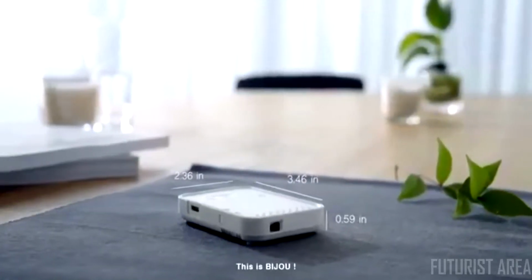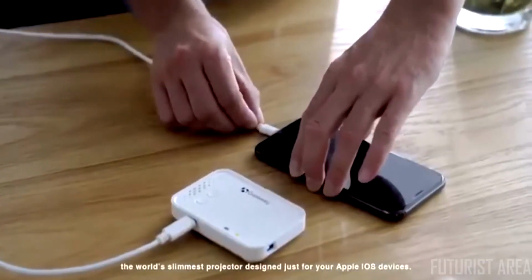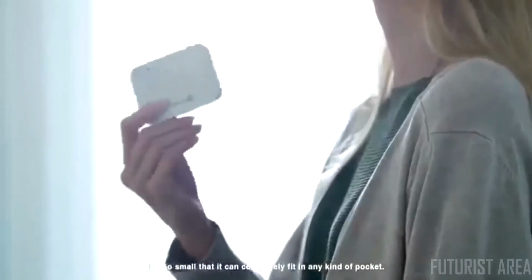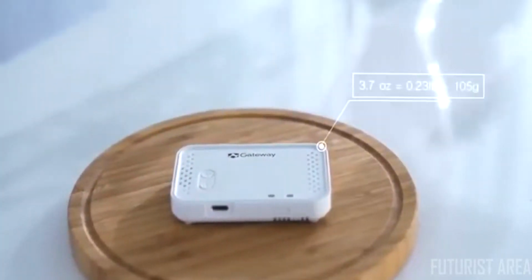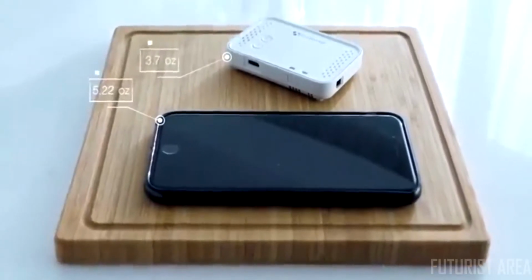This is Biju, the world's slimmest projector designed just for your Apple iOS devices. It's so small that it can completely fit in any kind of pocket. Yeah, even your tight jeans pocket. Not only is it small, but it is also light. The thing is, your iPhone is even heavier than Biju.